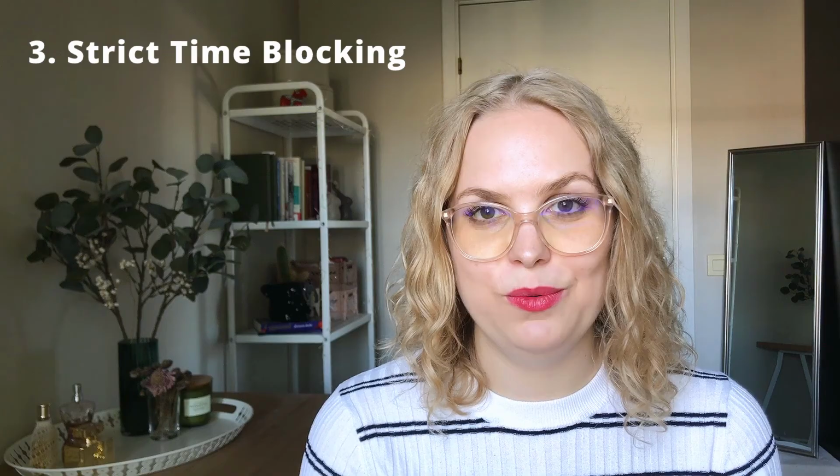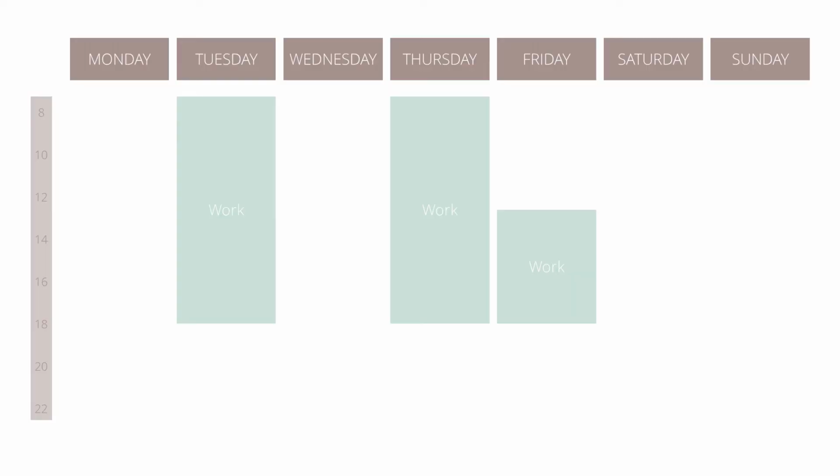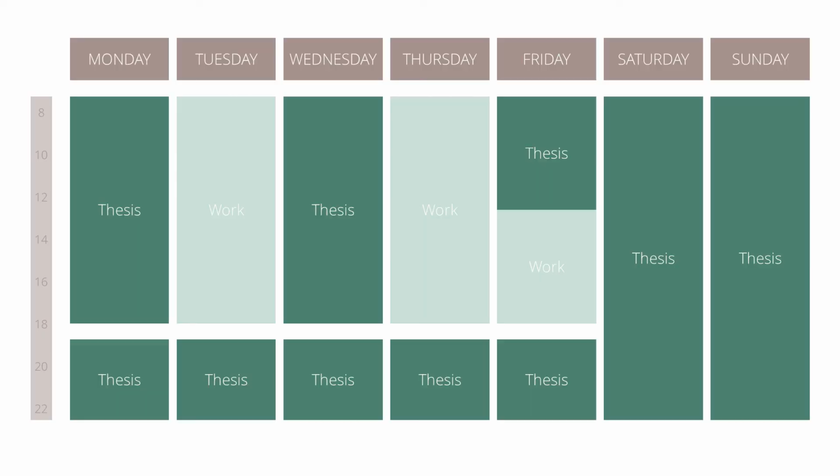The third strategy I used was strict designated time windows to work on each of the tasks. I was working 2.5 days a week, so I blocked every other time in my work calendar, and I also communicated to my entire team during which days and hours I would be available.